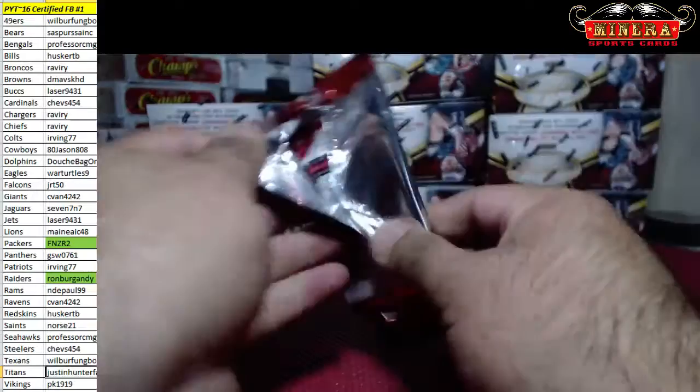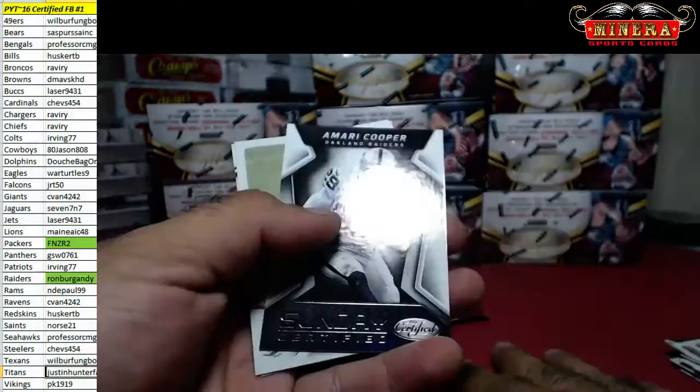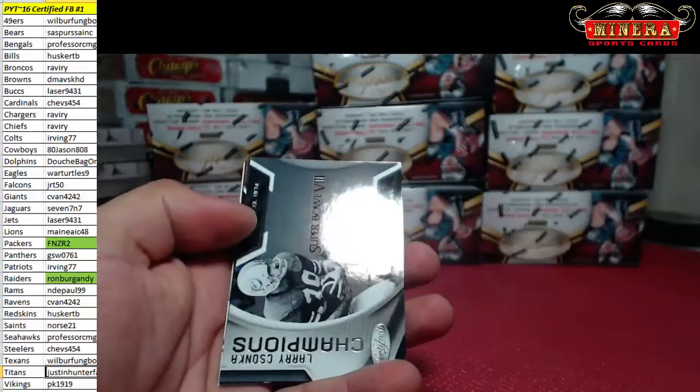Oh, you want Corey Coleman? I thought it was the. Who did I pull that jersey on? Cody Kessler, my bad. Amari Cooper. Jakeem Grant. Out of 499 for the Dolphins. And we should have our skinny autograph. Larry Zonka for the Dolphins.